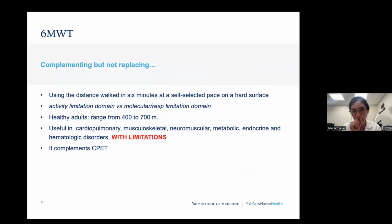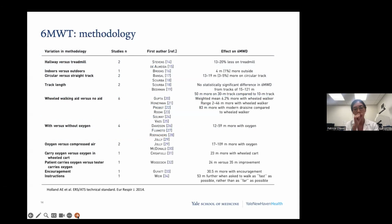And as I said, this information is just going to complement what we can obtain from cardiopulmonary stress testing. So the methodology of 6-minute walk testing is going to have an impact on the test outcome and what it would mean for the provider. Here, for example, is a nice paper that was published in 2014, where you can see that variations in methodology are going to affect the results of a 6-minute walk test.